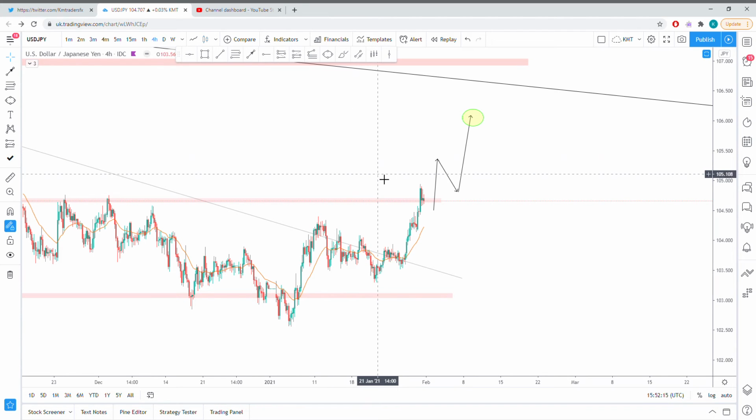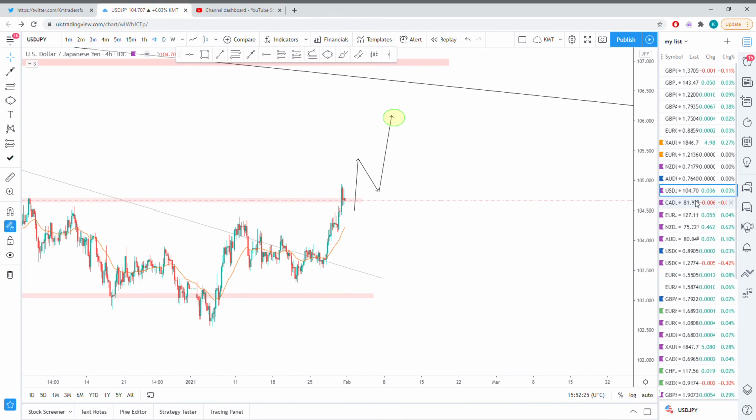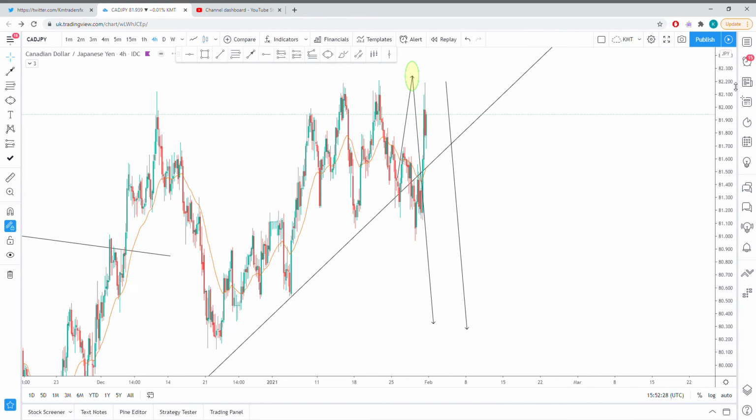If we do have any updates, in particular with this pair, I will provide a bit more detailed analysis on a smaller time frame. But yeah, we'll see what happens with this pair. So I'm quite interested in UJ in the long run.